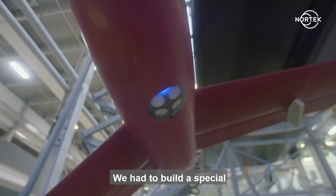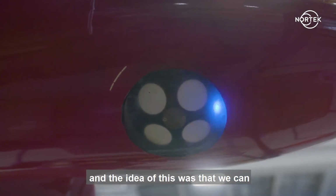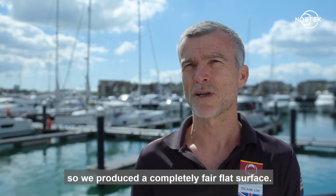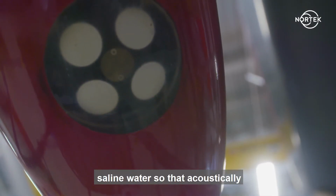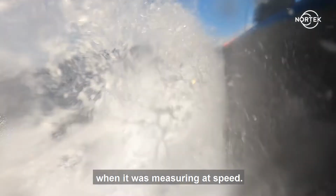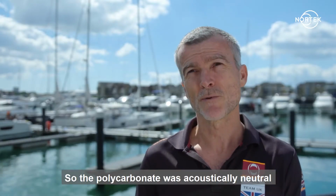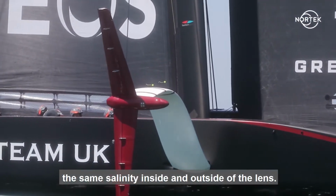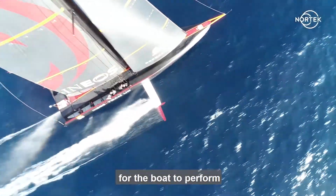We had to build a special polycarbonate lens to fit over the transducer surface of the device, and the idea of this was that we could shape the polycarbonate very accurately to match the shape of the bulb, so it produced a completely fair flat surface. Then inside that we had to fill it with saline water so that acoustically the signal matched precisely the salt water that it was travelling through when it was measuring the speed. So remember, this is a Doppler sonic device. So the polycarbonate was acoustically neutral, and the salt water was the same salinity inside and outside of the lens. That gave us the accuracy we needed and the surface finish that we needed for the boat to perform.